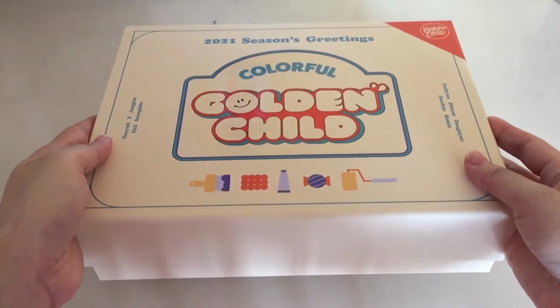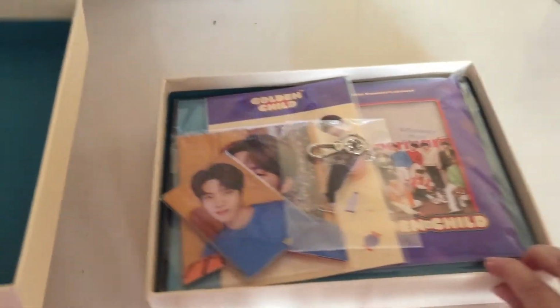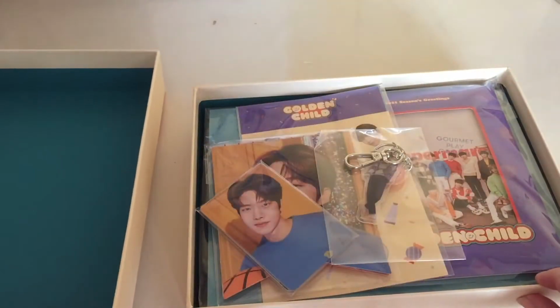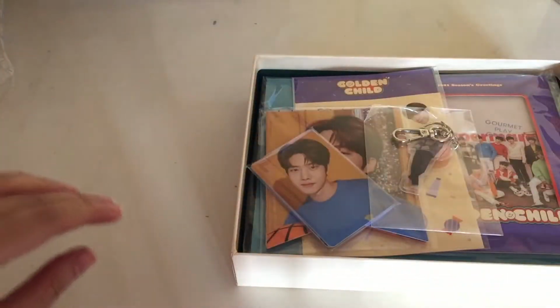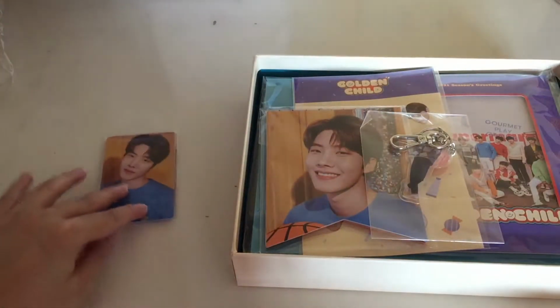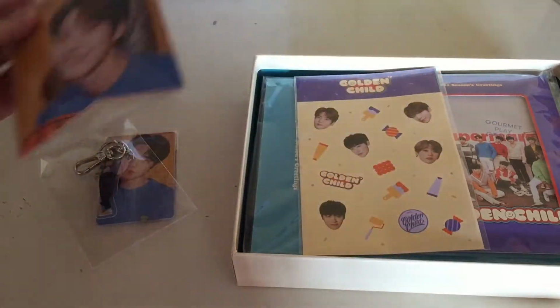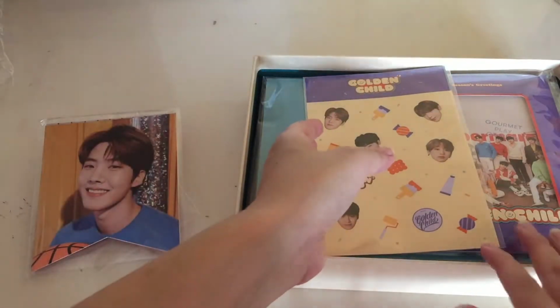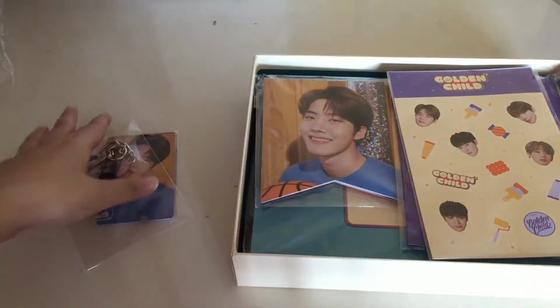So let's just open her up. Okay, this is cute, the color, I mean. Let's move that aside. So we have photo cards, this keychain thing, a random member garland, and the sticker pack. Let's go through it in the order of how it's laid out here.